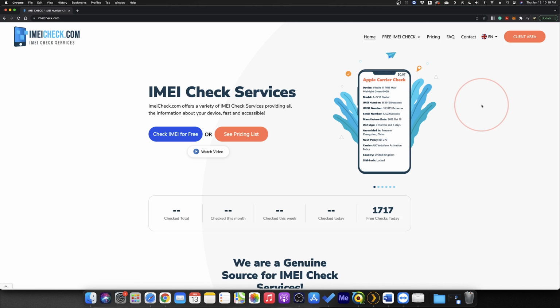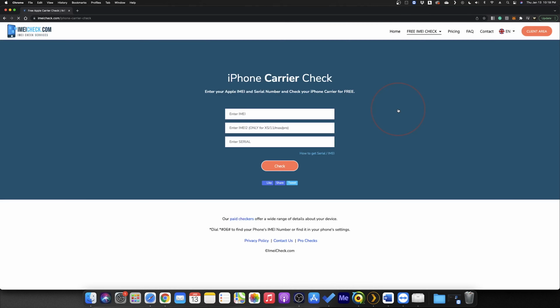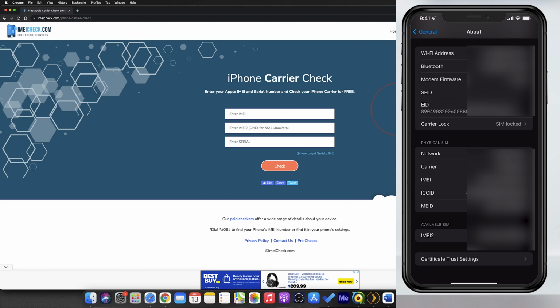Head to IMEICheck.com. On the menu on the top right, hover over Free IMEI Check, and then choose iPhone Carrier Check. Still looking in the About section on your iPhone, enter the info here from the sections from your phone. Make sure to enter everything correct. Once you're done, hit check and it'll give you a pop-up window with the results. Look at the bottom and it'll let you know if it's locked or not.